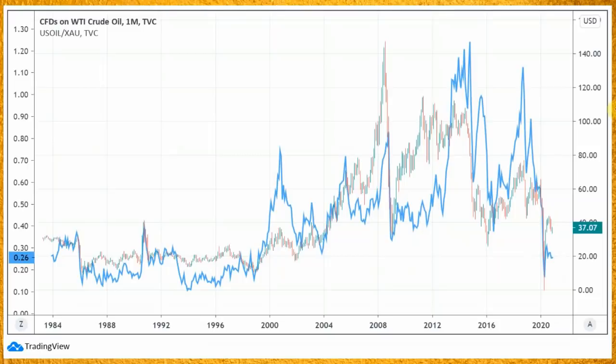This is a chart that I created that I haven't seen anyone discuss before. The bars represent the oil price, and the blue line is the oil price to gold miners index ratio. Here I've used the XAU Gold and Silver Miners Index to represent the miners, as that's the one that had the longest history on TradingView. But I would really love to see this ratio chart in terms of the Barron's Gold Mining Index over 100 years. That would be a very interesting chart.